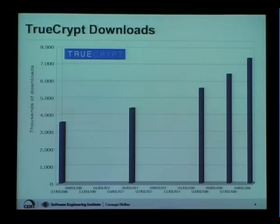And here's another indication, TrueCrypt downloads. Well, that's not too surprising. These are cumulative downloads. There's now more than 7 million TrueCrypt packages that have been downloaded. A lot of them are replacements, upgrades from version to version. But as you can see, the curve is steepening. We're getting an increased use. And I'm sure everybody does know, but TrueCrypt's a very popular open source, probably the most popular open source encryption application.